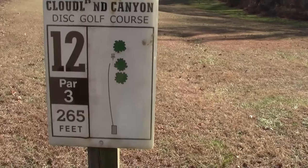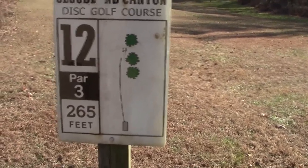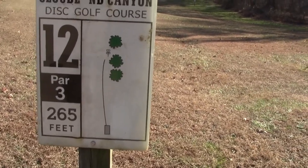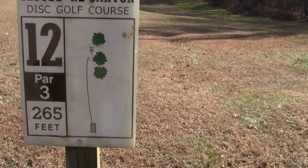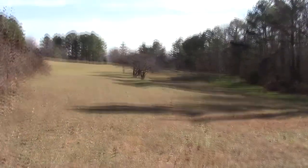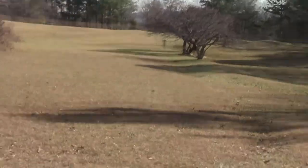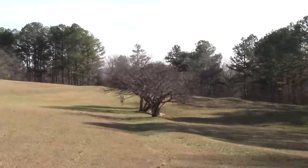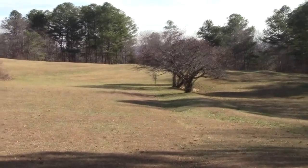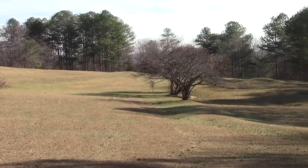Hole 12 is another good use of the features of the course. In the spring and summer, this can be wickedly difficult. There's a band of shrubs to the left, and then the basket's tucked in some trees that just won't let a disc through at all. As you can see here in the winter, very dense branches, but you can either go to the right and spike it in right to left.